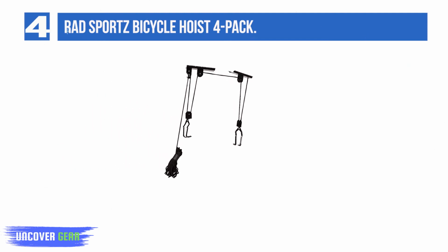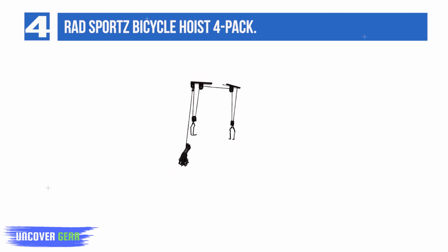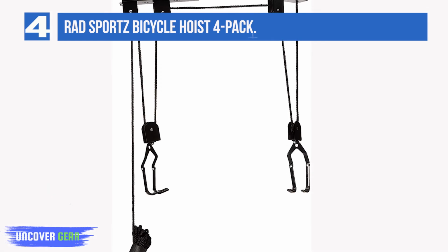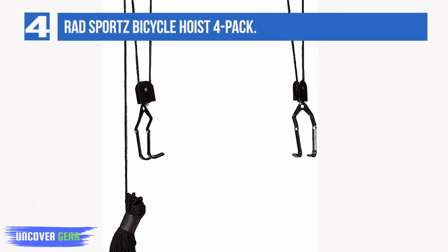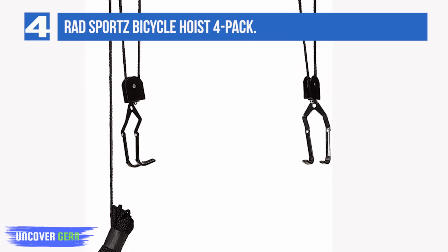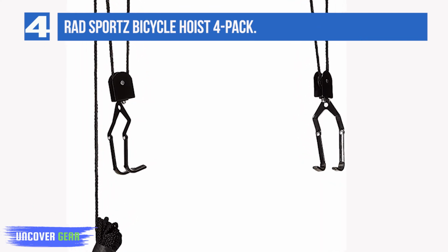and appreciate. It will mount directly to your ceiling to keep your bikes lifted and safe. And it allows you to lift up to 100 pounds without issue. The model includes safety locks for ease of mind as well. Great price point. 4 bike inclusion. Safety locks included.